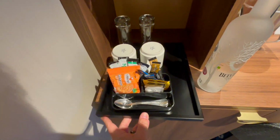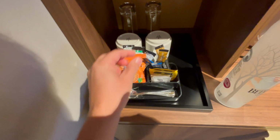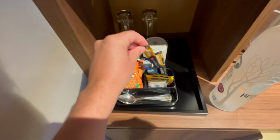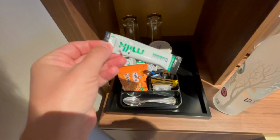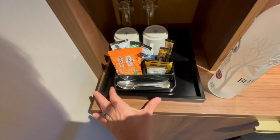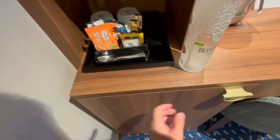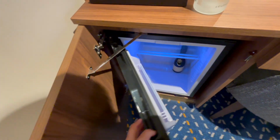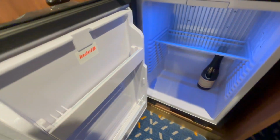So not bad. And I would say they've been rationing us with the coffee. We literally have one per person per day unless you ask for more. There's UHT milk here as well. You could absolutely, if you wanted, bring your own milk or ask to have some delivered and store that in your fridge right underneath. It's not a bad size.